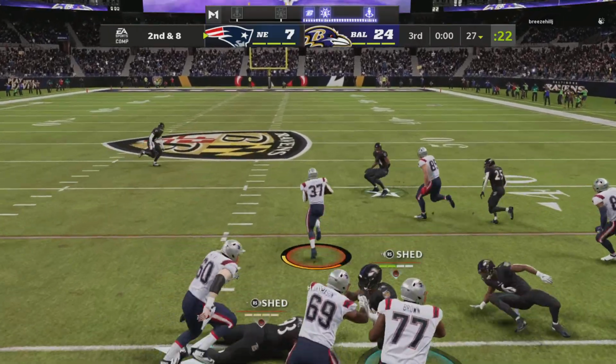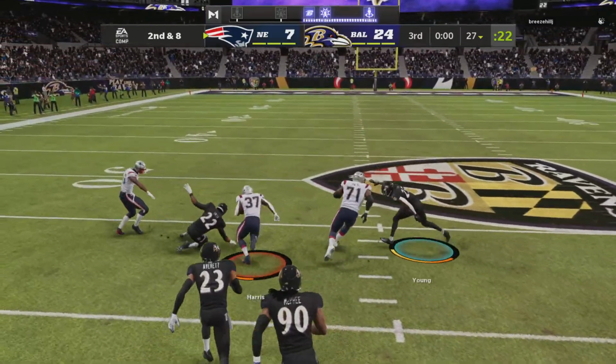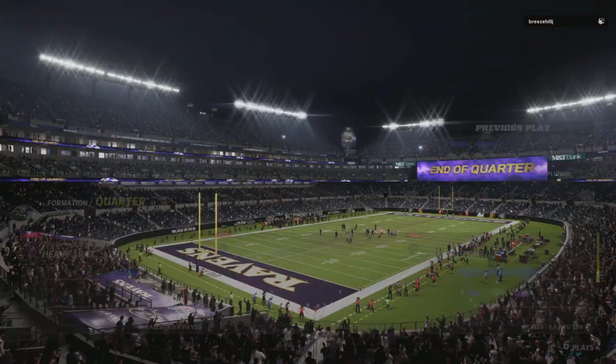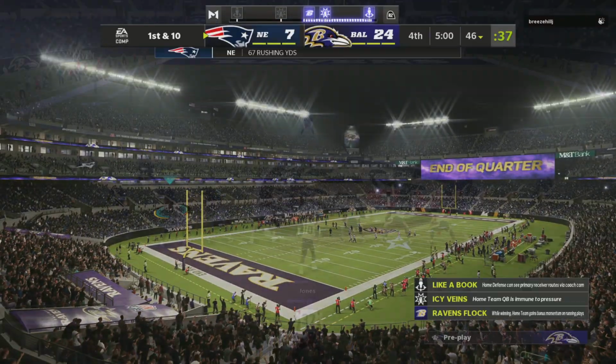Again, it's Harris on second down. And Bulldog fighting through, and he's got space. Three quarters in the books. We'll return with more after this.